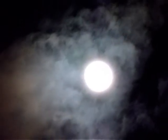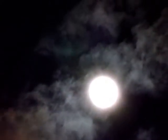Okay, that's not the moon. That is one huge thing. Could be a ship. But it's not the moon. And it's surrounded by clouds of things. And they're not normal clouds. They're clouds of things. Boy, that sure is big.